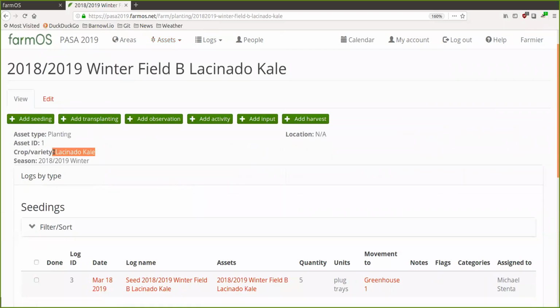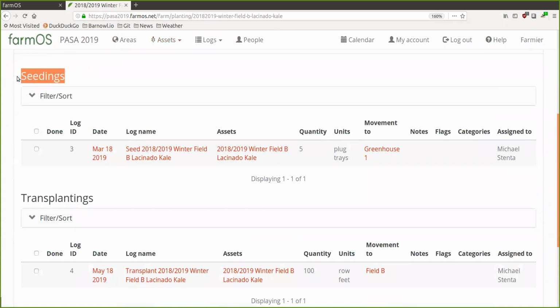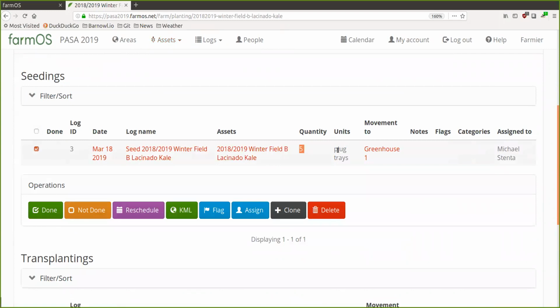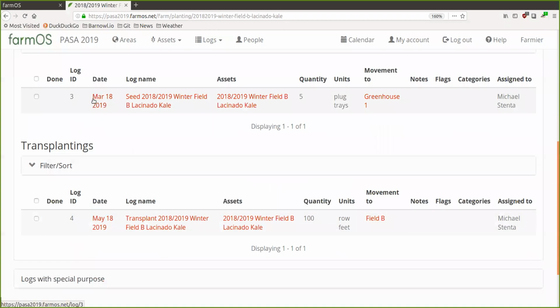So it tells me that the crop or variety is lacinato kale. The season it's part of is this season, 2018-2019 winter. And then down here, I can see logs that are associated with that. So here's a seeding log. This is when I seeded it, and it says I did five plug trays of that. And also transplantings. So I did March 18th, I did a seeding, and May 18th, I did a transplanting of 100 row feet. And the units are pretty free form, so you can put in whatever you use. As long as you're kind of consistent internally, that'll work for you, I think.